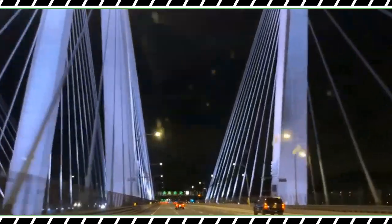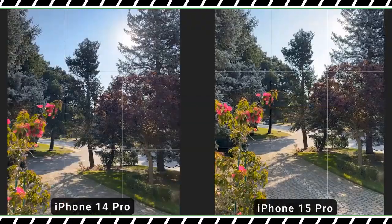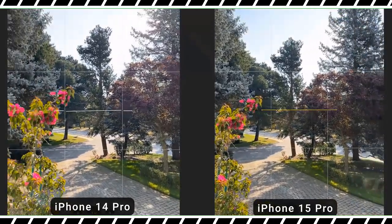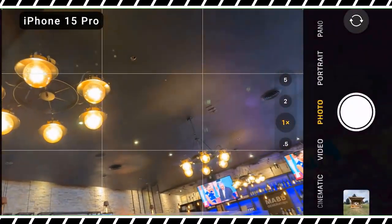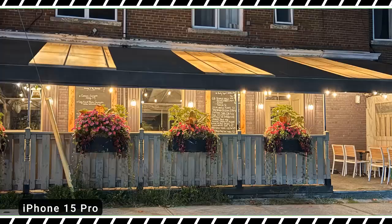Let's start with the zoom. A new tetraprism lens on the iPhone 15 Pro Max achieves a 5x optical zoom, which is a big jump up from the 3x on the previous model and the regular iPhone 15 Pro. You also get a max of 25x digital zoom, up from 15x on the iPhone 14 Pro Max.